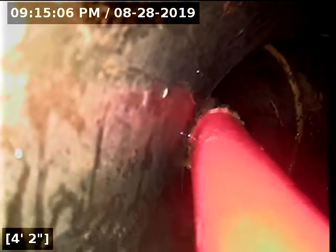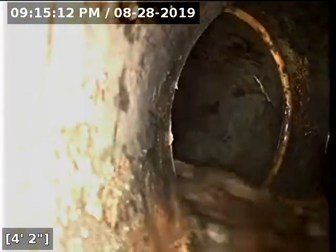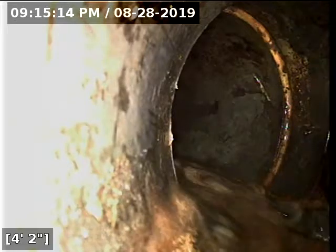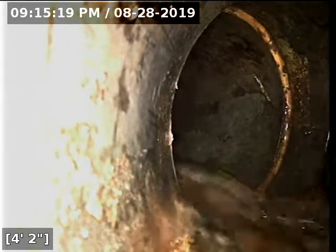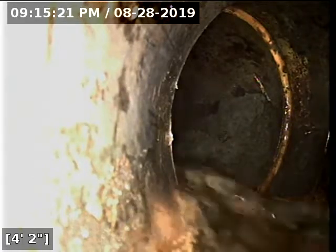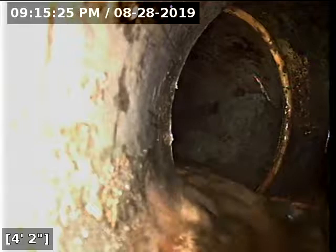Okay. You can see it spinning there. So now pull this completely out of the drain here. You can get through the angles and it might hinder the camera. So now the toilet in this hall bath, as soon as we came in, it's a Delta brand toilet.